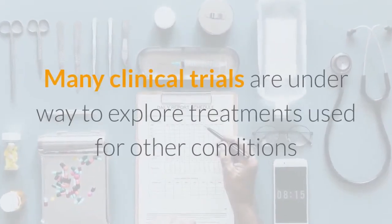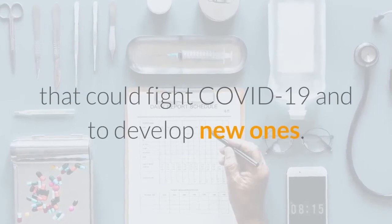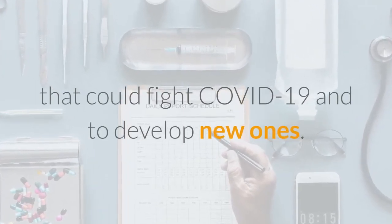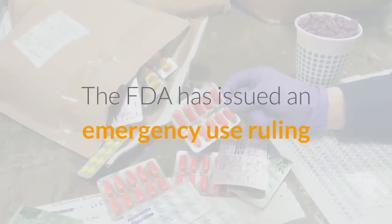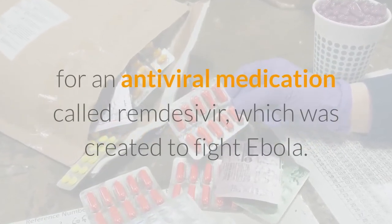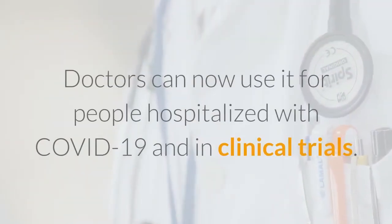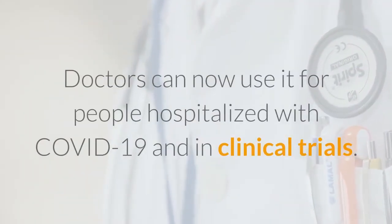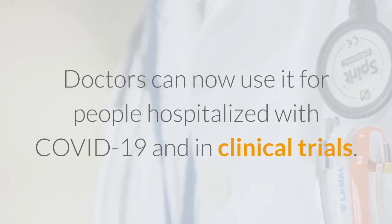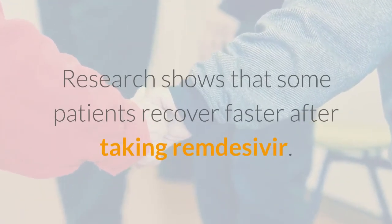Many clinical trials are underway to explore treatments used for other conditions that could fight COVID-19 and to develop new ones. The FDA has issued an emergency use ruling for an antiviral medication called remdesivir, which was created to fight Ebola. Doctors can now use it for people hospitalized with COVID-19 and in clinical trials. Research shows that some patients recover faster after taking remdesivir.